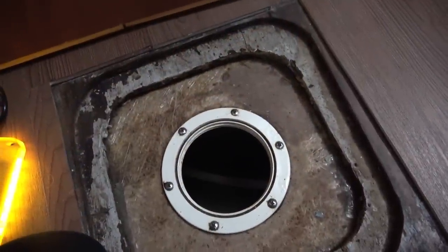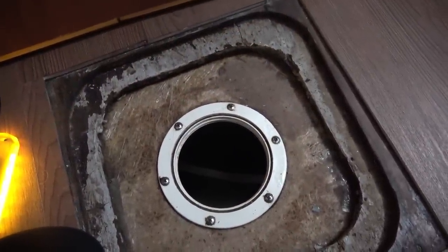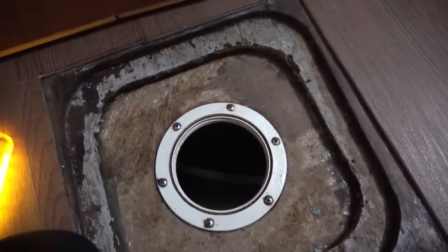It's a little bilge. We think it's where our water tank has a little bit of overflow, but it has gotten really, really nasty. I like it when you show me nasty. I have to warn you, this next scene is not for the faint of heart or for young children.